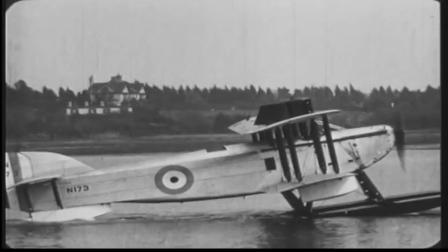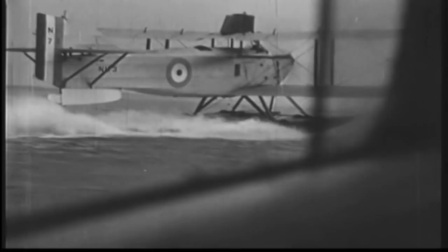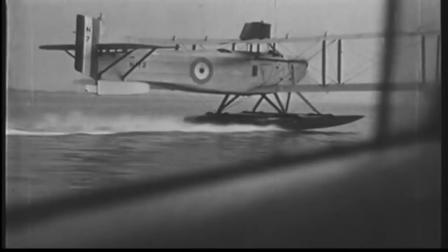The company's Ferry Fremantle was commissioned as a long-range aircraft with the capacity to circumnavigate the globe. The Fremantle was the largest single-engine float seaplane that had been produced in the world up to that point. It had a cruising range of 1,100 miles and a top speed of 100 miles per hour. The Fremantle featured a Rolls-Royce Condor engine and carried a large wireless cabin aft of the pilot's cockpit.